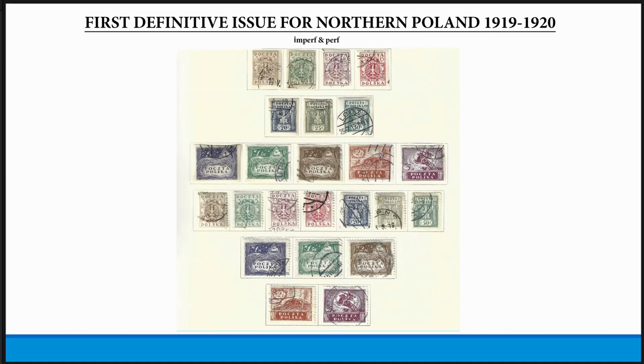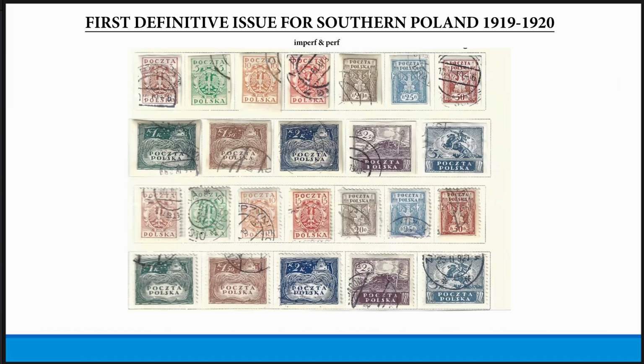Next thing we're going to look at, though, are the first definitive issues for Poland. These came out in 1919 to 20. These are the issues for northern Poland. The set was done both imperforate and perforate. The reason there are separate issues is that the northern Poland stamps at this time still were using German marks. And then southern Poland did the exact same thing, but they were using Austrian currency for this.